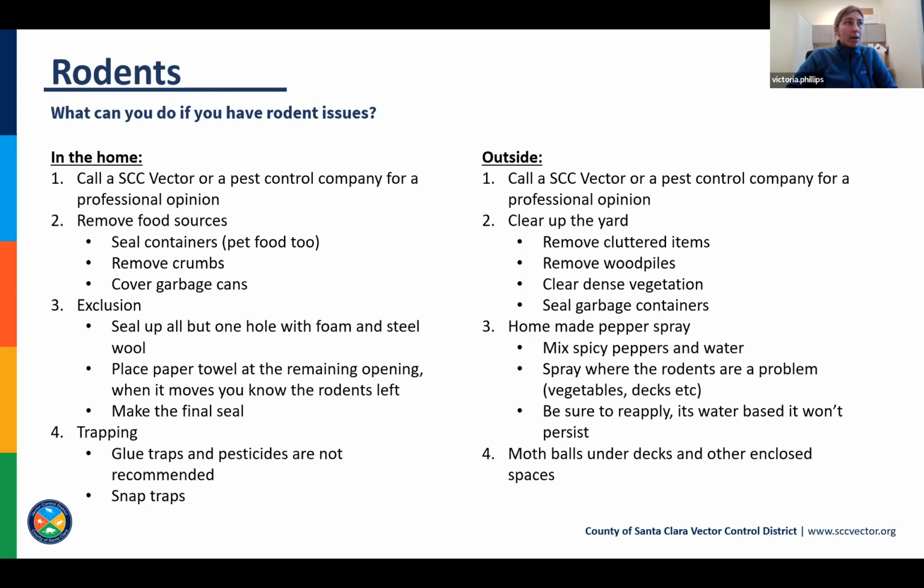So either way, if you're having a problem in the home or outside, I always recommend giving us a call for a service request. Again, if we serve the public, it's completely free to you, or getting in contact with a pest control company. The reason being is that they can identify what species of rodent it is that you're dealing with, and then that'll help you with the mitigation measures. And they can also help you kind of figure out where the rodents are getting in, which is a really important part of this.